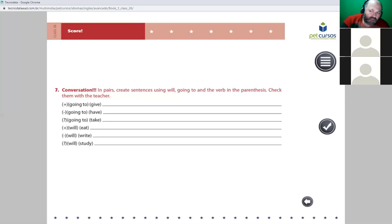So what we'll do is we'll do one each. Né? Uma de cada. Ok? Então o Wellington vai falar a primeira dele ali com give, daí a Bruna a dela. Bruna, you start com give ali. Tell me your sentence. He going to give a present to his mother. Yes, faltou uma coisa aí. He is. Tem que ter o is, né? He is going to give a present to his mother.